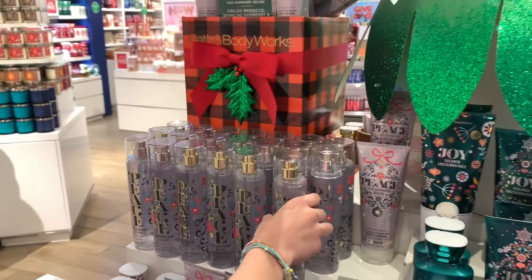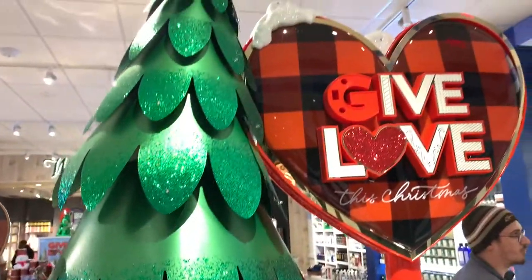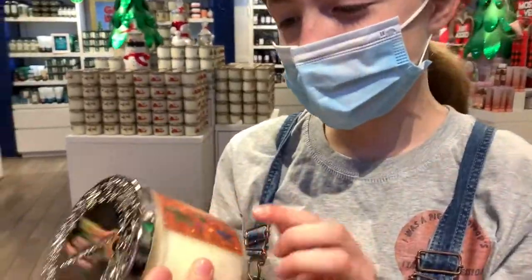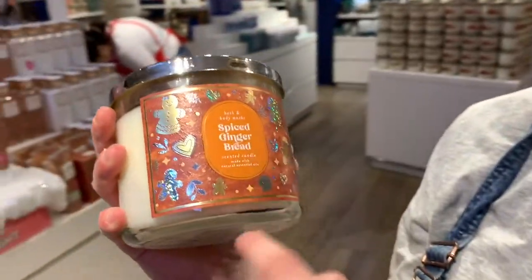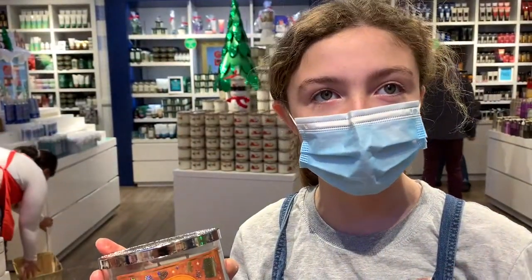No toys, though. But their stuff is so smelly. I just love the way it smells. So I found a candle, and it's spiced gingerbread. And these all smell really good, because I always like the cookie smelling and the cake smelling candles.